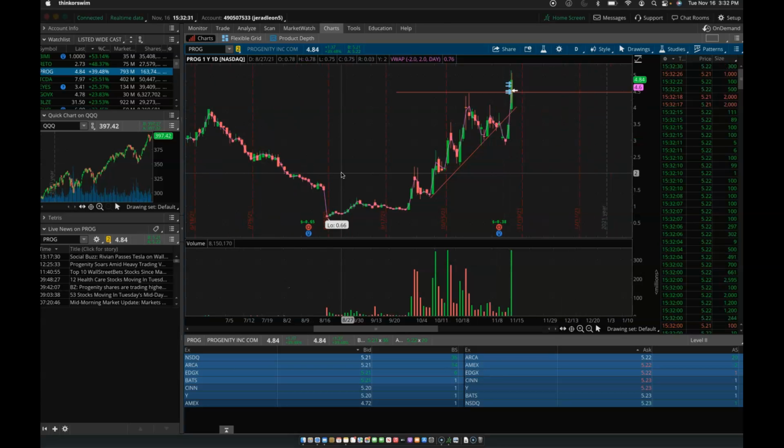So this is a stock that I've traded quite a bit in this whole run up, basically just buying the breakouts every time. And so that's what set up again today. It was a nice breakout, and traded really good volume, and was rotating the float.